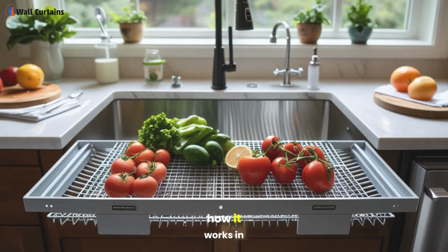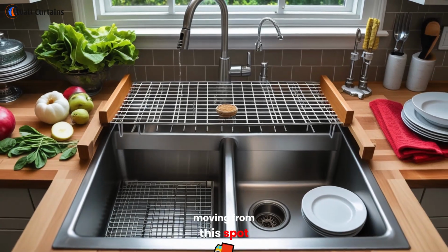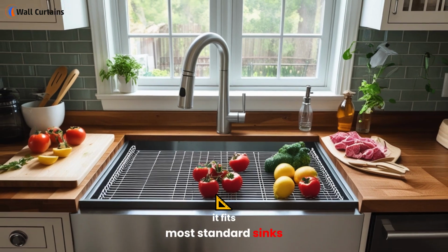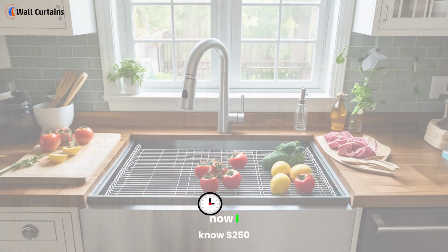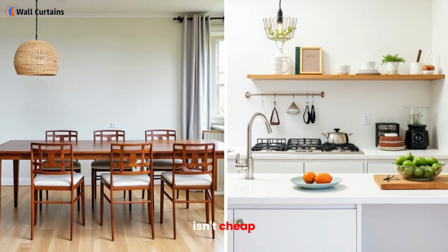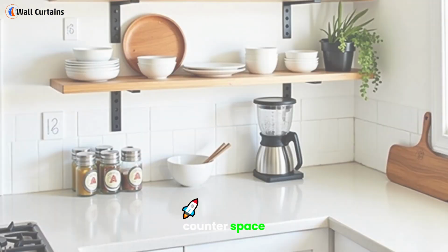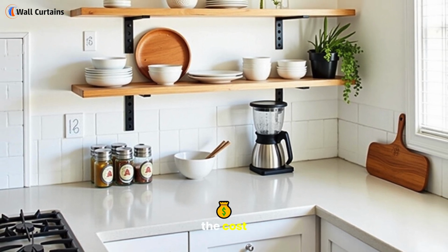Let me show you how it works in real life. I just prepped, washed, and drained everything without moving from this spot. The best news? You don't need a plumber to install this. It fits most standard sinks, and you can do it yourself in about 10 minutes. Now, I know $250 isn't cheap, but think about it, you're basically doubling your usable counter space. That's like getting a kitchen renovation for a fraction of the cost.